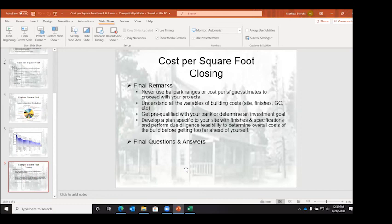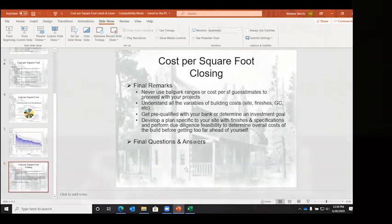And so be very vigilant on the front end. Do your homework, dot your I's, cross your T's, do all your due diligence, and go through that feasibility study to determine what that cost is going to be. That is the best way to know cost per square foot. We can ballpark stuff all day long, but the best way to do it is to be specific, know your finishes, and perform your due diligence with your cost per square foot in your building project.